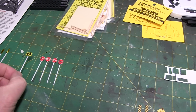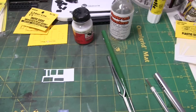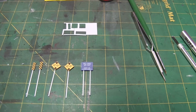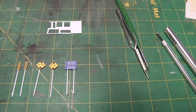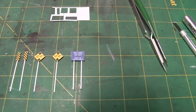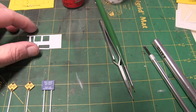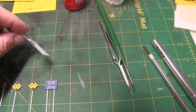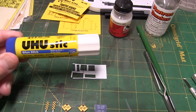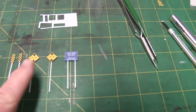I'm going to paint the back of them with this flat aluminum. Going to paint the back, then I'll paint the poles themselves, maybe aluminum as well, maybe some different colors, just for some variety. And you can see these are ones that I printed myself and then cut out and glued to, I think it's like an 010, I don't know, it's real thin styrene. I glued them on with some glue stick, UHU stick. Worked out pretty well. So again, I'll paint the back of those.